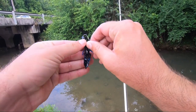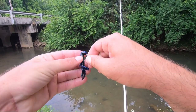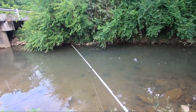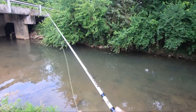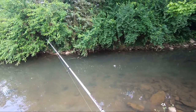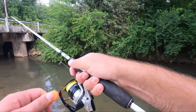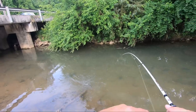I had a couple fish recently follow and not hit it, so I can fish this a little slower and they might hit it. But also, we're about to work our way back upstream, so I'm gonna go back through where we came through. Got him. Good one. It's that one I saw.